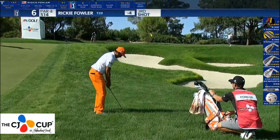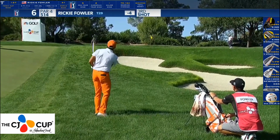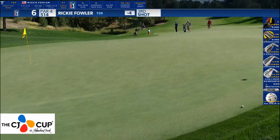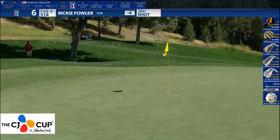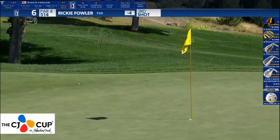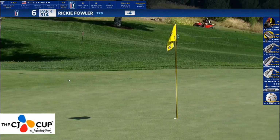Final round action of the CJ Cup in Las Vegas. Chantel McCabe and Parker McLaughlin taking over. Here's Rickie's third at the 6th. And in for that slope. Look at this creativity. He's going to use it perfectly. That's not bad. Boy, that's a big slope. Still couldn't keep it on the green. Did a pretty great job yesterday of using the slopes in every possible advantage.